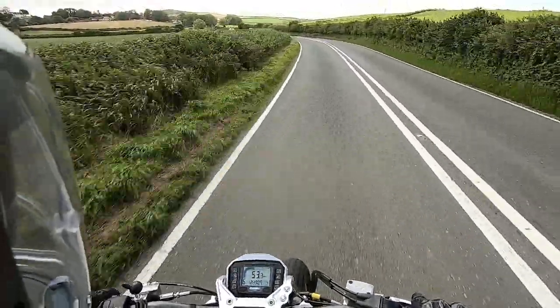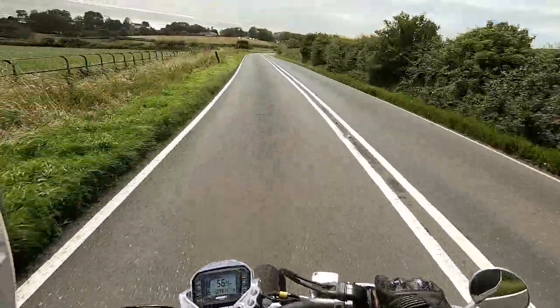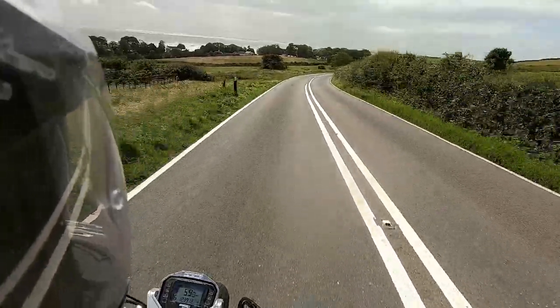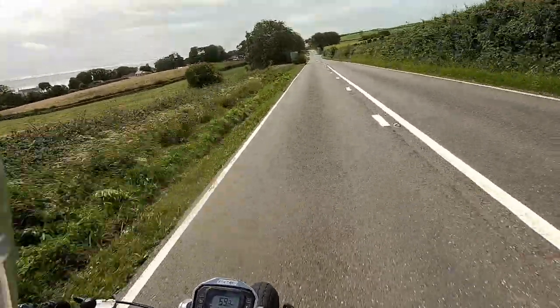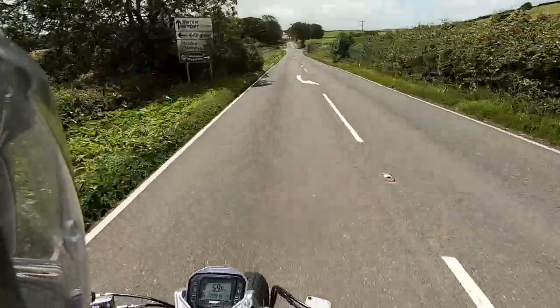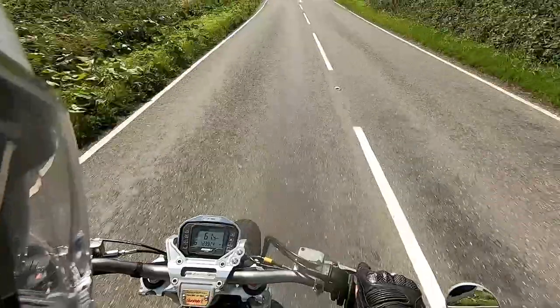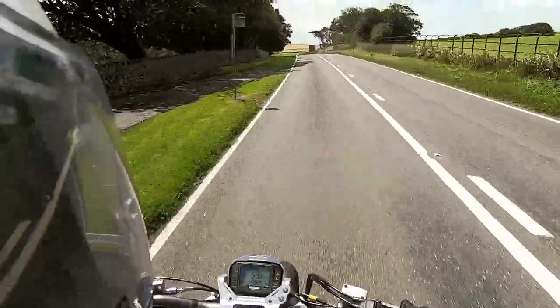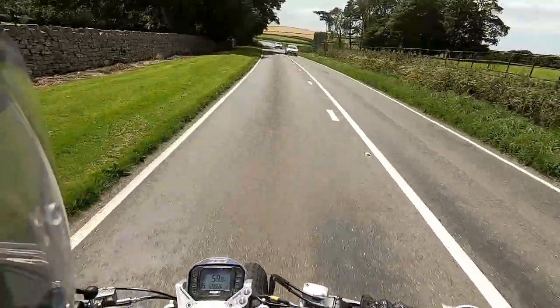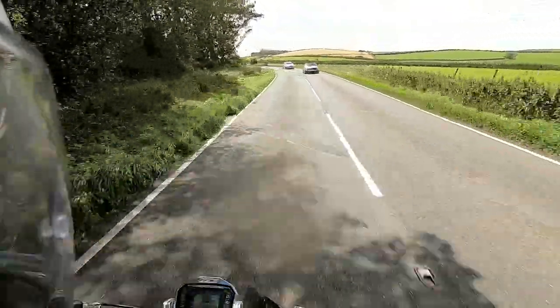It's a bit windy today. It's extremely windy today. As you can probably hear, whistling through my helmet. I think it's 40 mile an hour winds. So it feels like you're doing about 100 on this. But you're not.